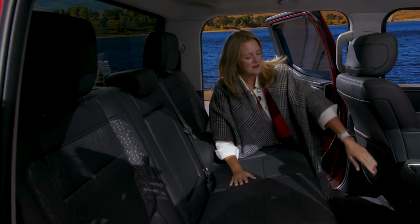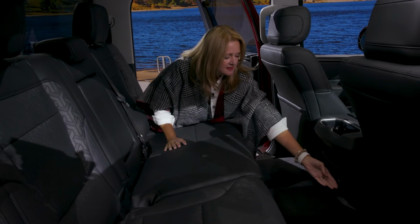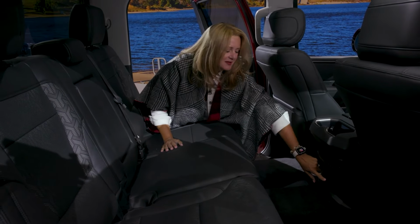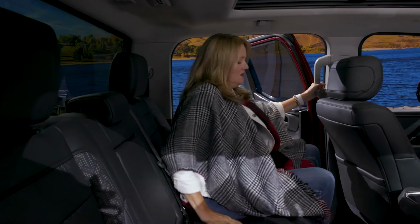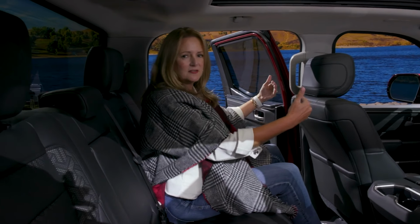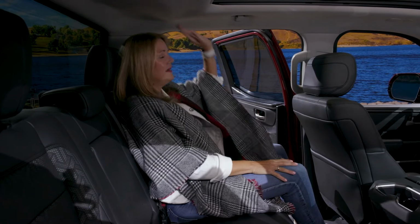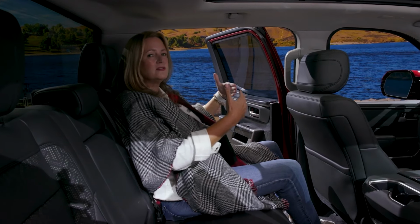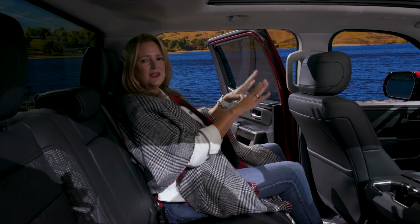And then back here, we have 2 USB ports, a standard and a USB-C, and then there's also a household outlet, so you can plug in whatever you need to plug in back here. But the great thing is how much space there is back here. So I'm 5'8", and this seat is set for me, and actually probably is a little bit further back than I would normally have it. And not only do I have plenty of legroom, I've got plenty of headroom, and I like the seating position. I'm sitting up high, so I don't feel like I'm at a lower level than the driver.